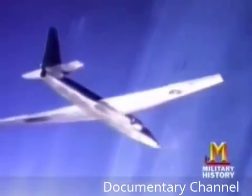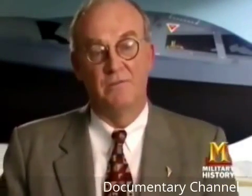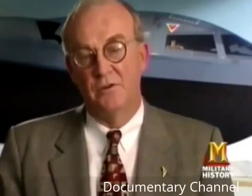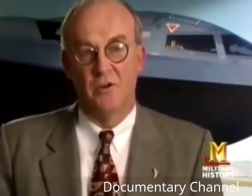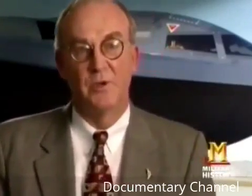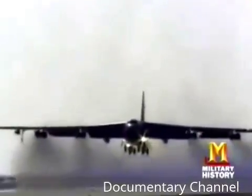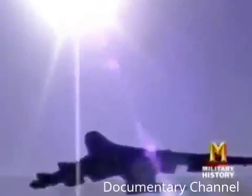U-2 flights over Russia were halted. Two things, I think, really precipitated us to go after stealth as a matter of national priority: the downing of the U-2s and the realization that the penetrating bombers that we had could no longer penetrate the critical Soviet Union airspace. Soviet advances in radar and surface-to-air missile technology now made it harder for the U.S. Air Force's Strategic Air Command, or SAC, to accomplish one of its primary missions, penetrating Soviet airspace and reaching key military targets deep within the Soviet Union.